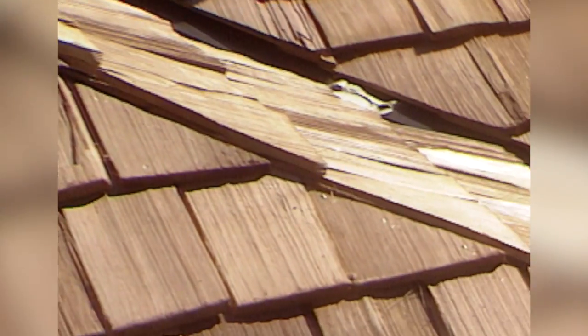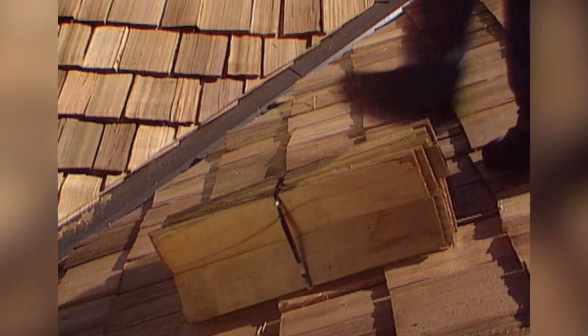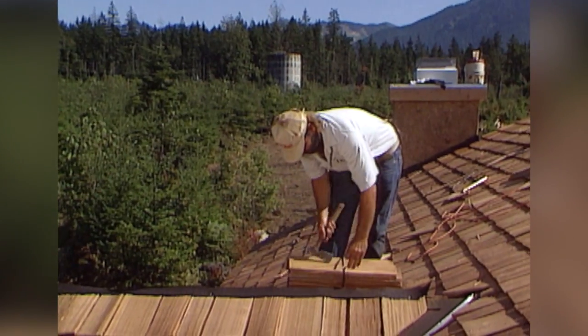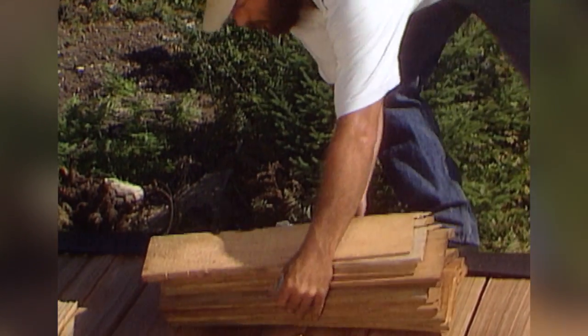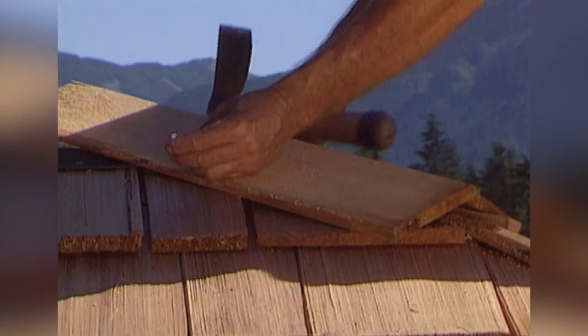For finishing hip edges, use the triangular cuts left from the valley cuts. The pieces are all ready to go. Once the edges are complete, you're ready to install the caps. Ridge and hip caps can be made at the job site, but it's easier to use caps that are pre-made.